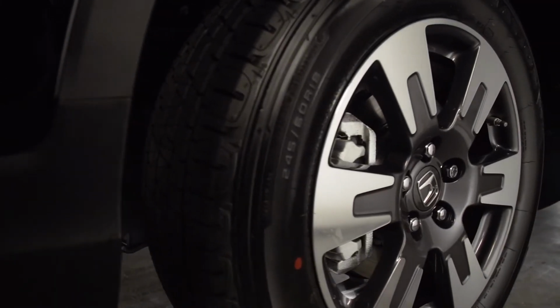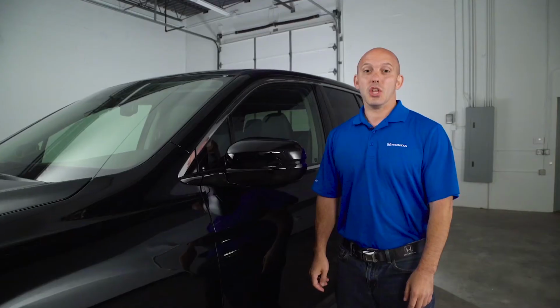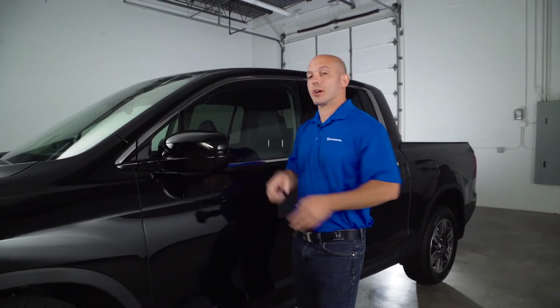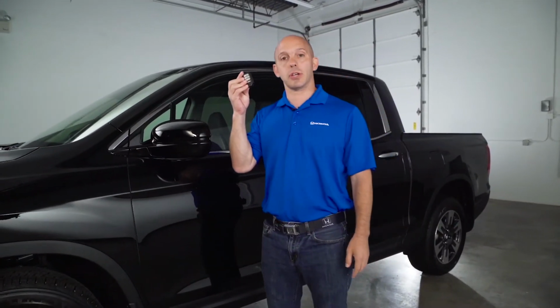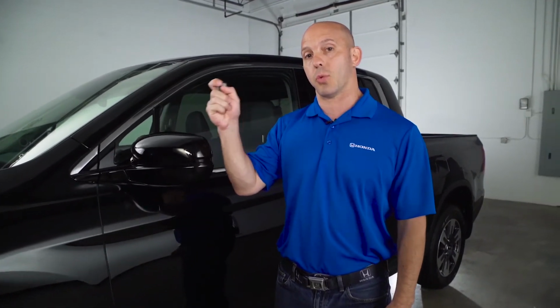These 18-inch rims, along with specially designed 18-inch tires just for the Ridgeline. You know I love these mirrors because they fold forward and backward. And sure, Honda has a smart key system that you can lock and unlock the doors, but you can also, by pressing the unlock button twice and holding it, put all the windows down and open up the sunroof.